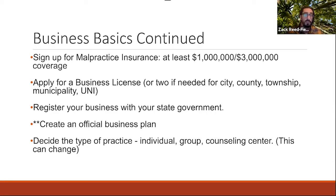Once you do that, you definitely want to register your business with the state of California, or your state government if you're practicing in multiple states and hold multiple licenses. You want to make sure that you're registered in each state.